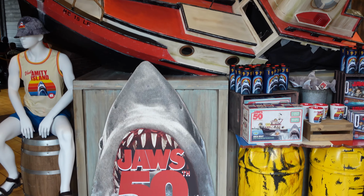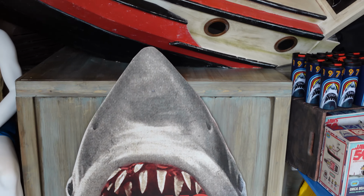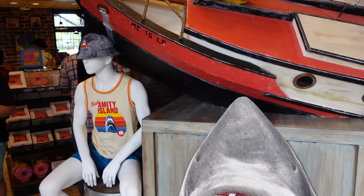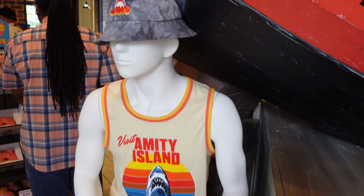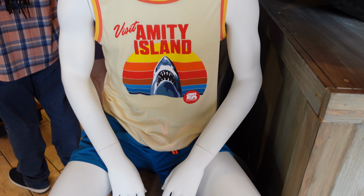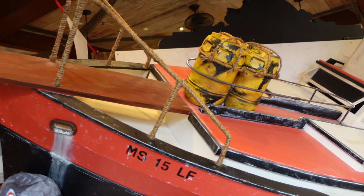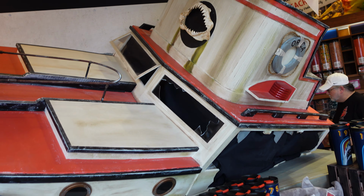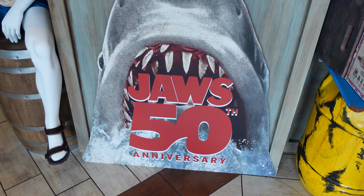Here inside the candy factory, we have a Jaws 50th anniversary sign. Oh, so I guess that's why we have so much Jaws memorabilia and a Jaws area of the theme park, because it's the 50th anniversary. You have some cool merchandise right here, a Jaws hat, very summertime, very 80s vibes right here with the shirt. Love the colors. This is actually a really cool tank top. And of course we have this beautiful boat that looks like Captain Quint's boat right here. Is it called the Orca, I believe? That's what it says right there on the little life preserver. But this is very cool for the 50th anniversary of Jaws.